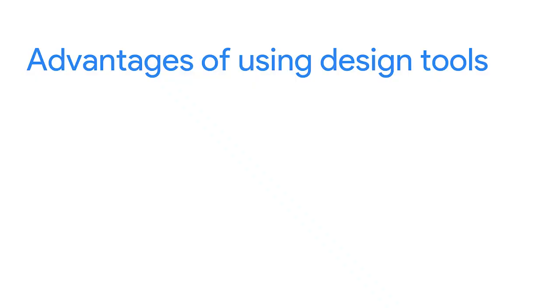So far, we've learned about popular user experience design frameworks and equitable design. Now, let's explain the advantages of using design tools. Later on, we'll teach you exactly how to use specific tools, and you'll begin to notice how awesome these tools can be. What are the advantages of using design tools?